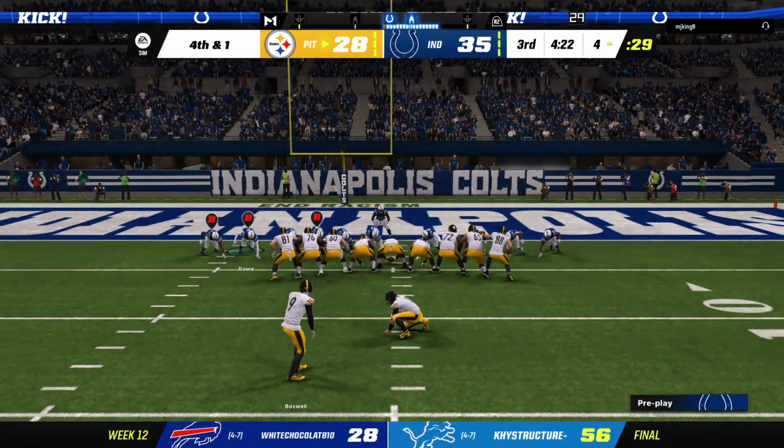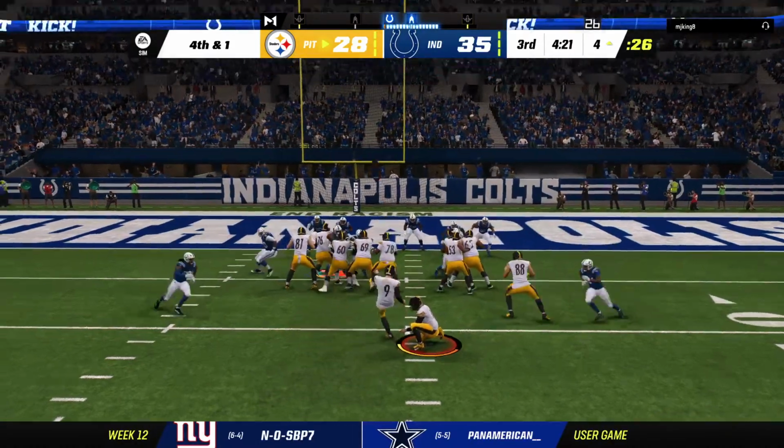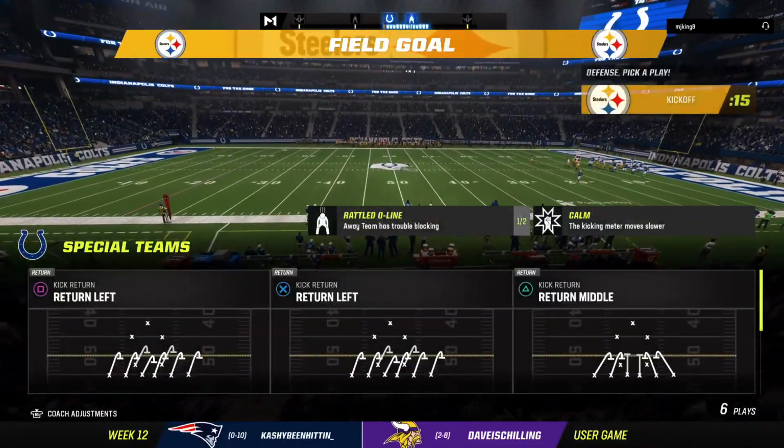During film study, that's one where he's just going to shake his head, not be able to believe it. 6 points go by the wayside on that one. Boswell's kick is good, and that'll bring him back within 4.